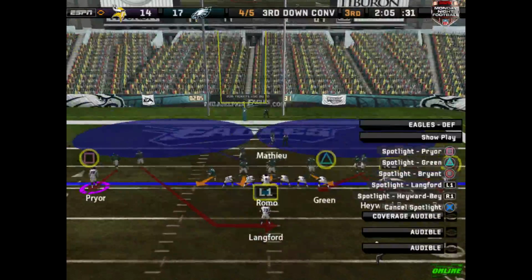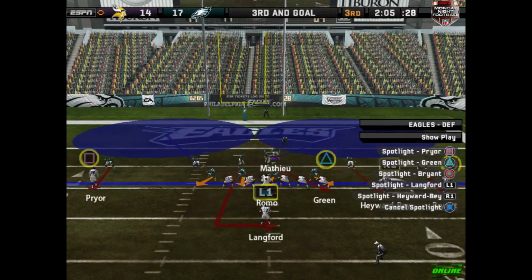Hey, let's go one deep. Here we go, baby. The Eagles come out with 8 guys in the box. Let's make a play.